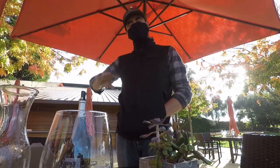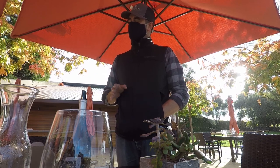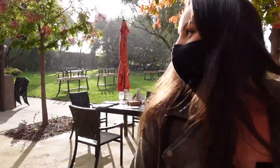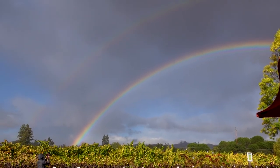Alex, he was the one who was helping us. He was very knowledgeable and he answered every single question we had. And he was just great. Everyone's been so friendly here. It started raining on us, but that's okay, because we got to see a beautiful rainbow. Can't promise that's gonna happen every time, but it was definitely something beautiful to just see over the vineyard.